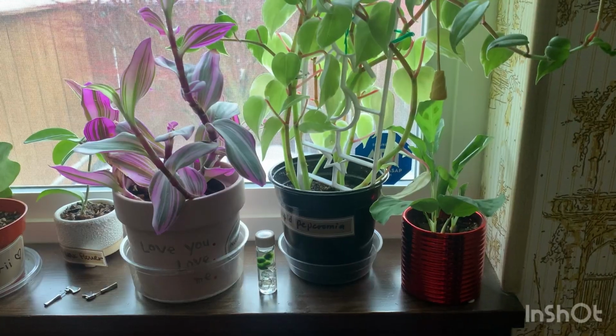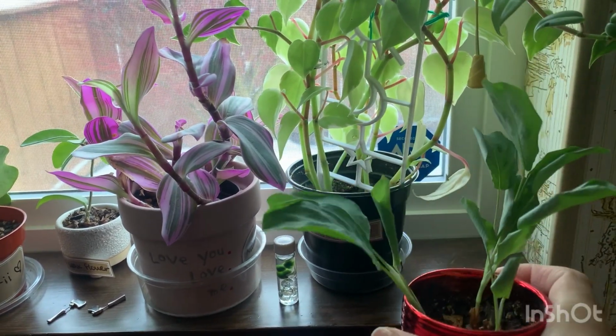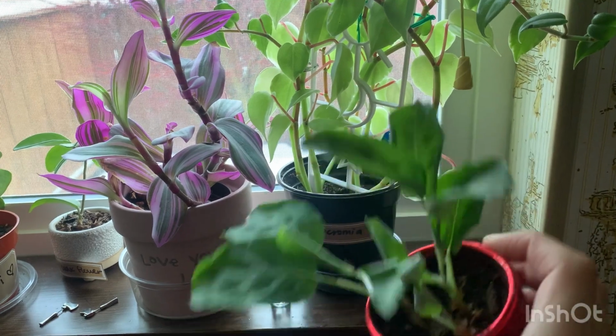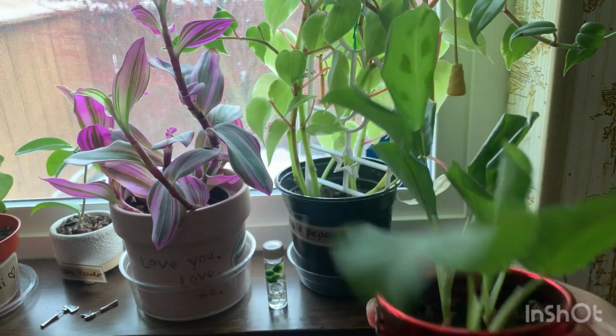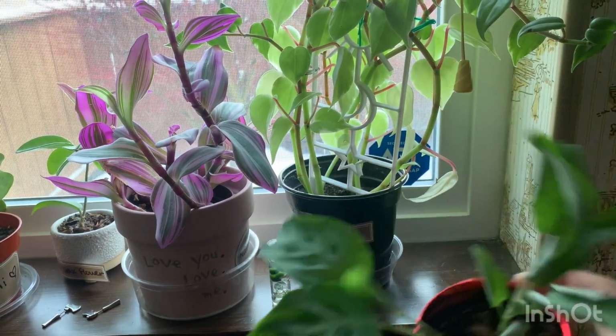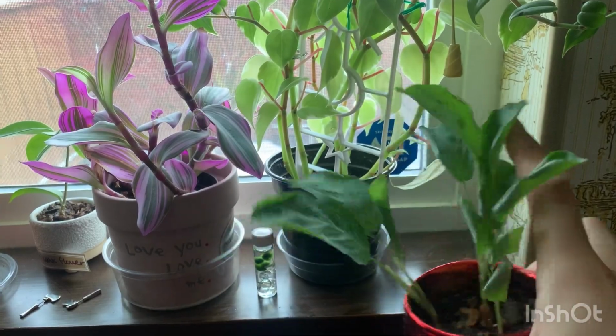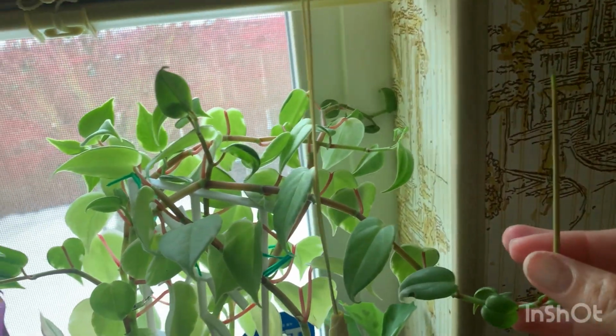But first, bedroom plants. We'll start off here on the right with this tiny and thirsty Maranta propagation that is potted up in this little red planter. Yeah, it's so small. Like, why are they so small? It's very cute. My Cupid peperomia, hello.